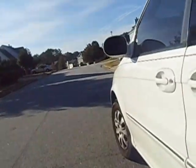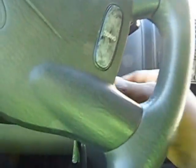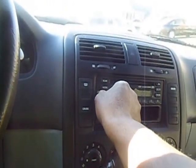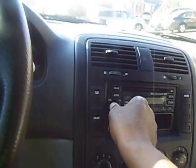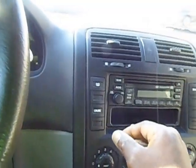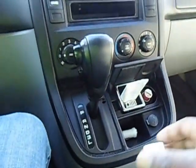Okay, let's start the car so we can see the inside. You see everything is buttoned, and I'm just starting the car right now. It starts right up. The radio works. The radio is working and everything is fantastic. As you can see the inside, there's no rust. The inside is fantastic.